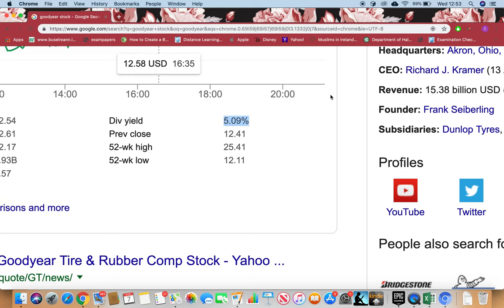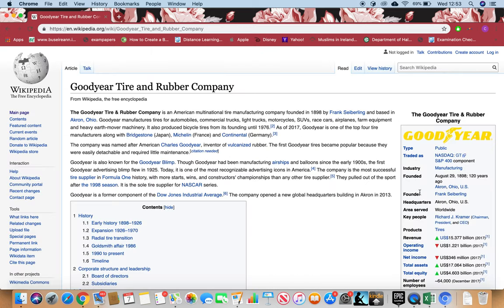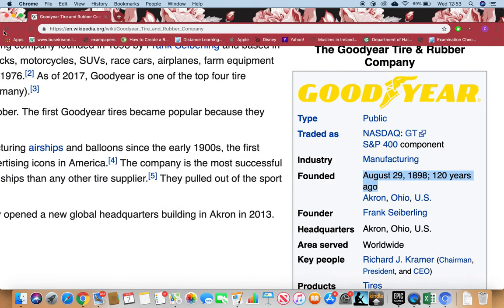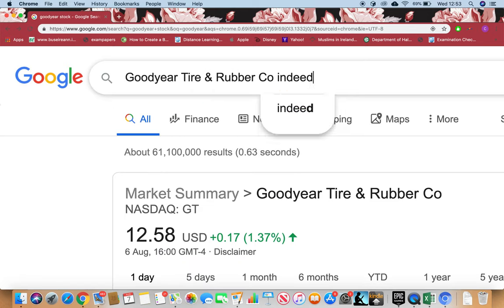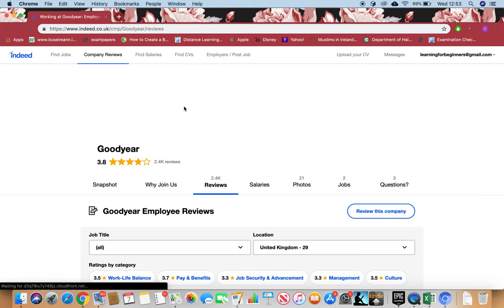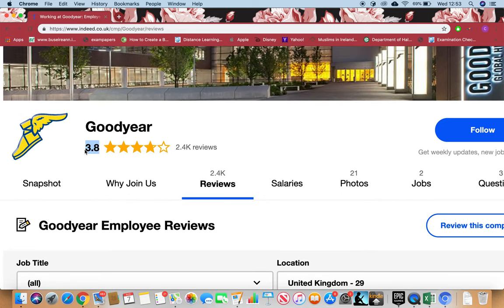So that's brilliant. Let's go to Wikipedia, and I want to see when this was founded. I can see founded in 1898, right? And I want to see what the employees have to say about this. So what I'll do is I'll copy this exactly and paste it in Indeed reviews and click there, and you can see 2400 reviews, 3.8 star.